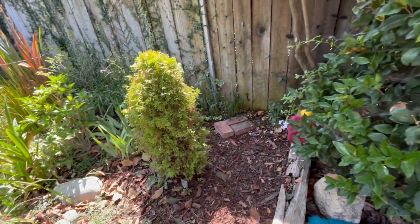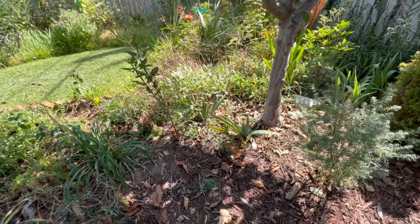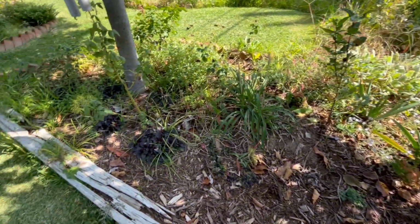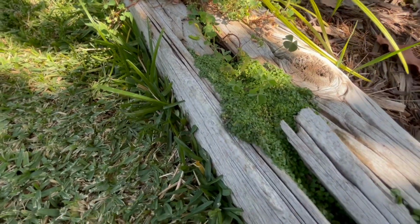You always want to check your low temperatures to see if you can grow those plants in your particular region or zone. Here in Southern California, we're pretty lucky. We can grow things year round. Very rarely do we get even a frost anymore.